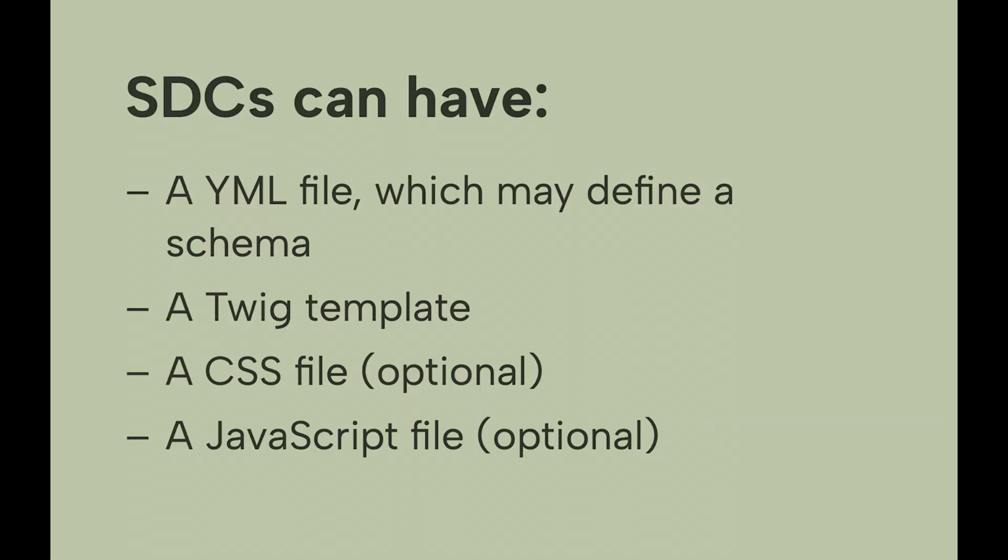And then there's also the single directory-ness of it all. So single directory components are single directory components because they are in a single directory. And yeah, I'm blowing minds here.